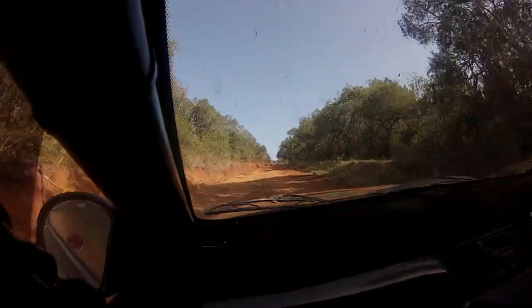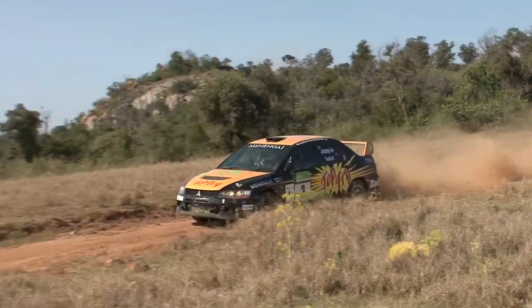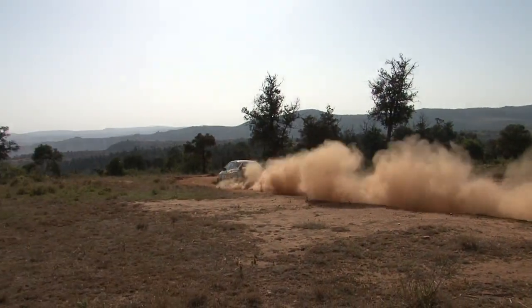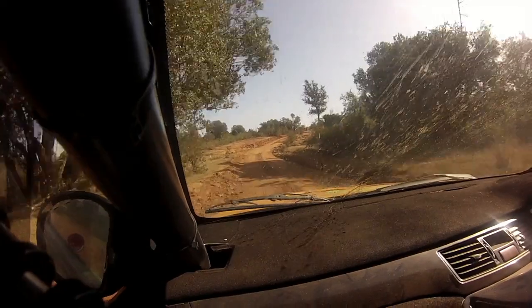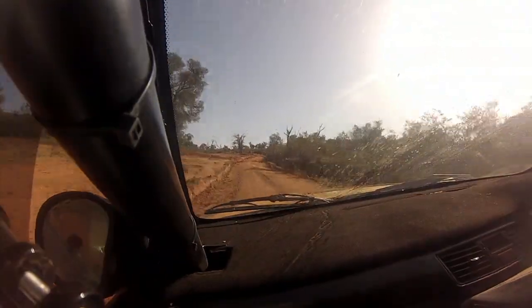And Tundo set off on full attack, destroying the competition by 46 seconds to open up a 54-second lead over Rajbir Rai. As we ride on board with the leader, we get a taste of what it takes to tackle these roads at such high speeds.